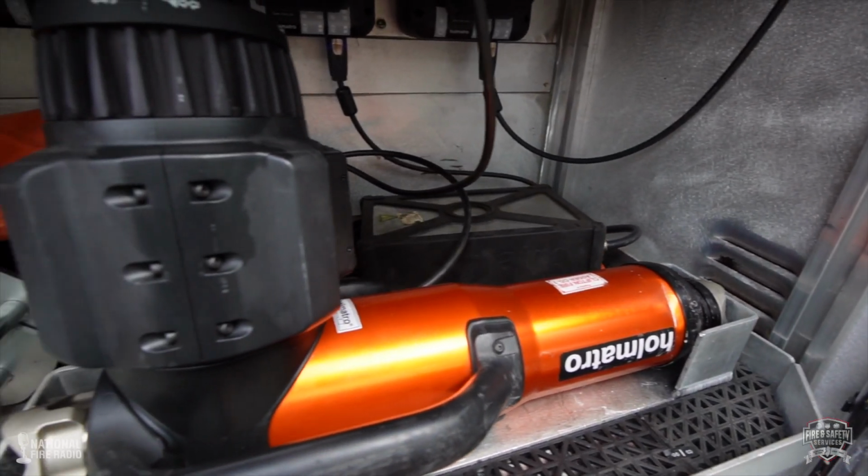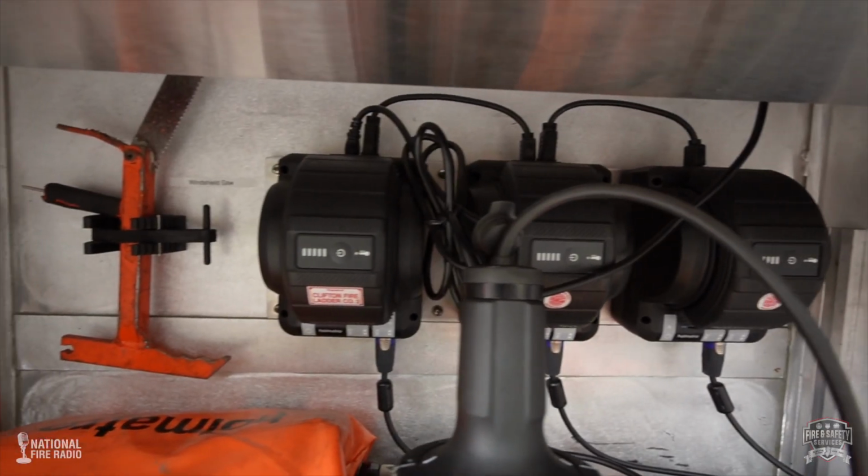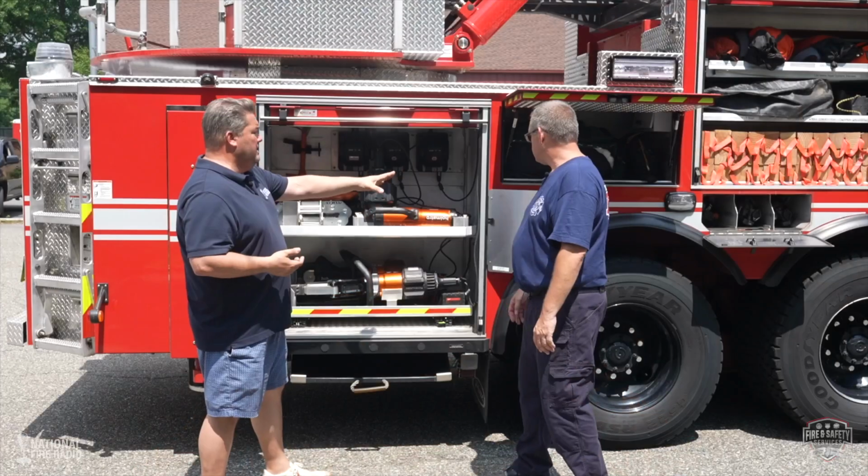I love that, and it's great. You got a slide out on the bottom, fixed mount on top. You got your spare batteries here, your glass cutter. Really well done. Extinguisher storage.